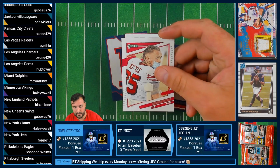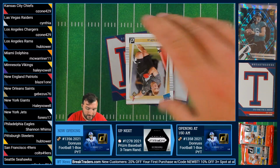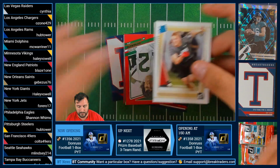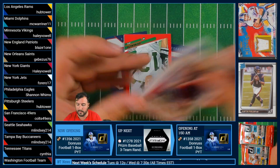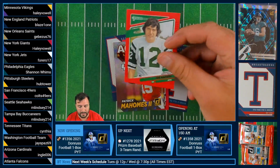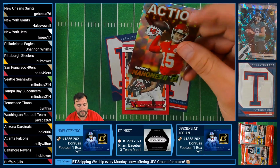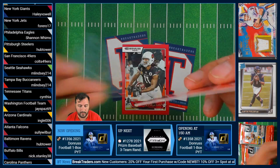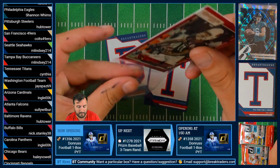The George Kittle photo variation of the 49ers going to Jax, followed by a Pete Werner of the Pittsburgh Steelers. Then we're going to have the red press proof Joe Namath of the New York Jets, followed by an Action All Pros Patrick Mahomes of the Kansas City Chiefs, and that 2001 Donruss throwback Larry Fitzgerald of the Arizona Cardinals.